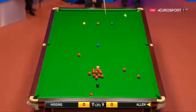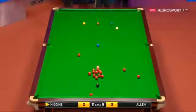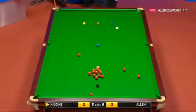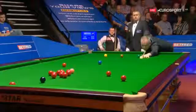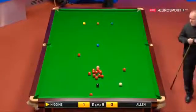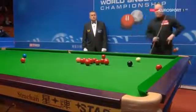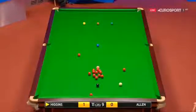Caught it too thin, and he was very fortunate not to hit the red. But he still left a chance at 2 reds. And in the last frame, I don't know if you remember, but Higgins played a long red to this same corner and got a horrendous kick, which started Mark Allen off with the comeback. It was very similar to that. So Higgins in first. Could play the cannon to the reds there. Could play out for the loose one.